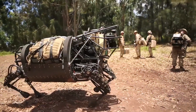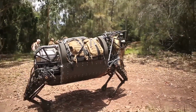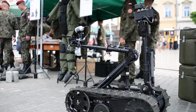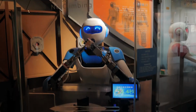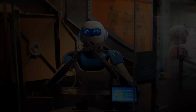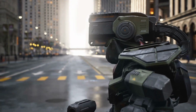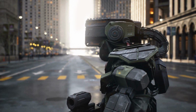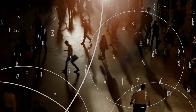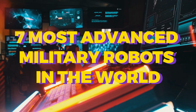The United States military has consistently been involved in the creation of advanced military technology, and one of its most well-known breakthroughs is the advancement of military robots. Few autonomous unmanned robots have been built for support purposes rather than border neutralization. Let us now go over the fundamentals of military robots, including the various types of military robots, before moving on to the main theme of this video: 7 most advanced military robots in the world.